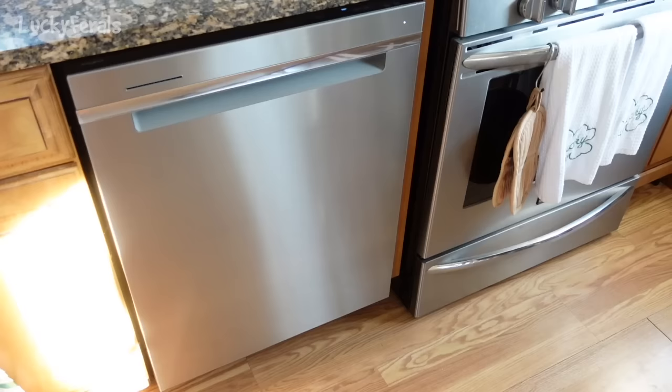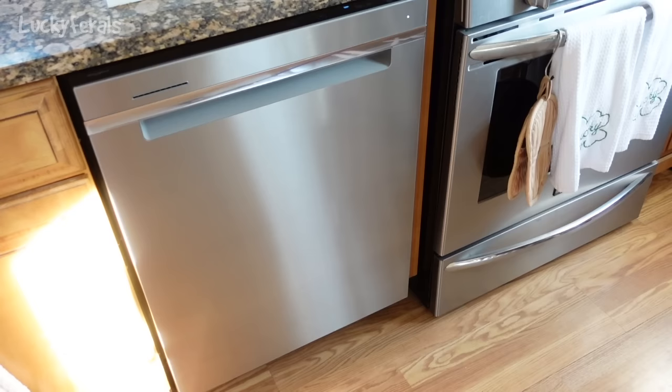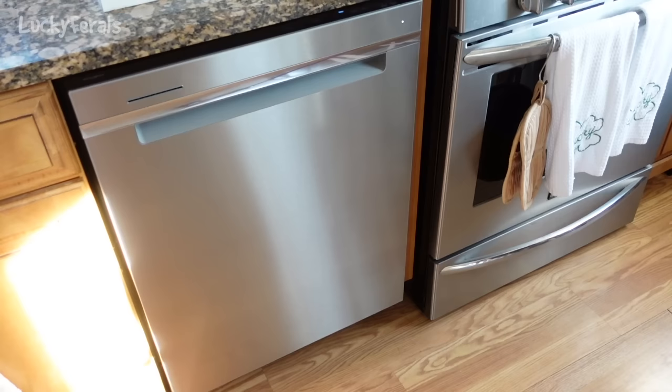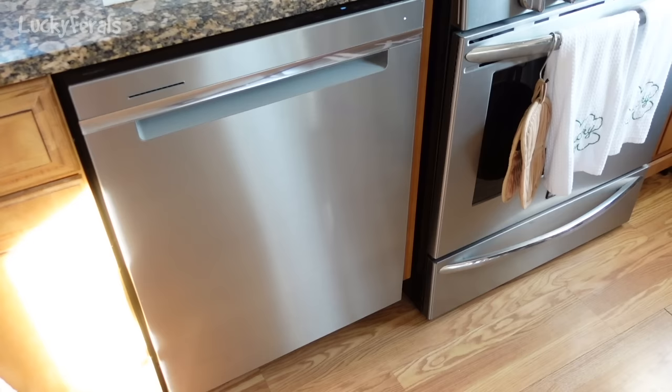It is 5:30 p.m. and this is my beautiful new dishwasher. It is stainless steel to match my other appliances, which is so nice. The last dishwasher was black to match the previous appliances that were in this house. So when I bought this house, the kitchen had all black appliances, and I replaced the refrigerator and the stove probably around 4 years ago, right before COVID.